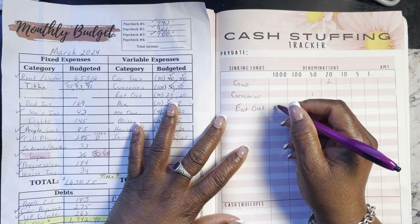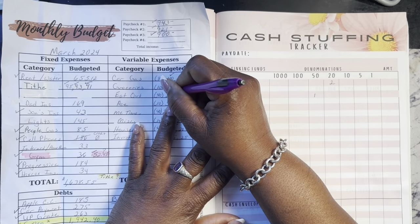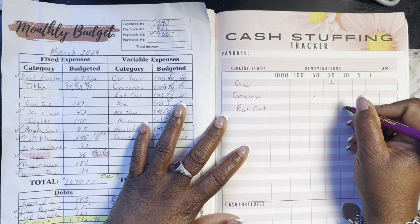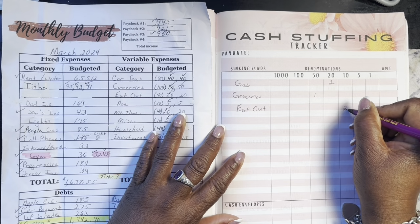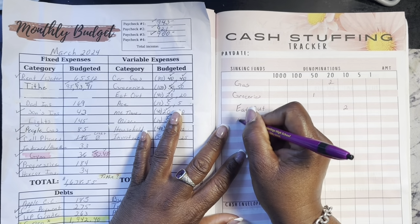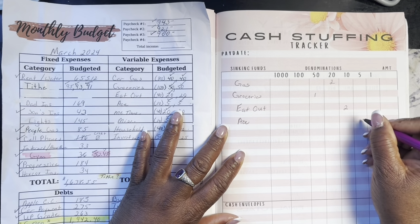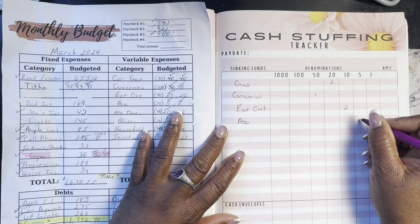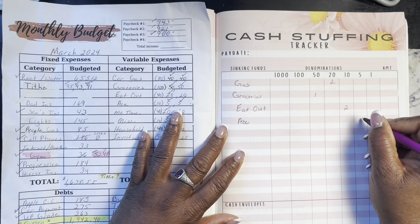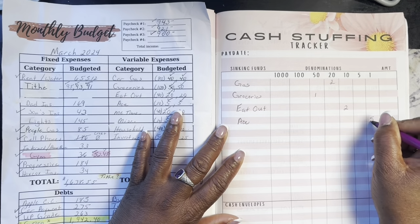So, eat out. We've already done that one. So let's do 2 10s for eat out. The next one is ace. All right. We already did one, so I'm going to give him ones, so I give him that.